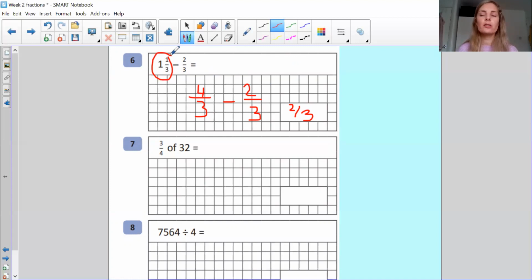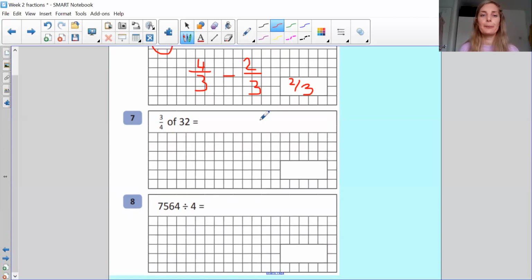And although we're going to be doing this as the weeks unfold, hopefully some of you had to think about, actually, you can make this into an improper fraction. So well done to those children who are really thinking.